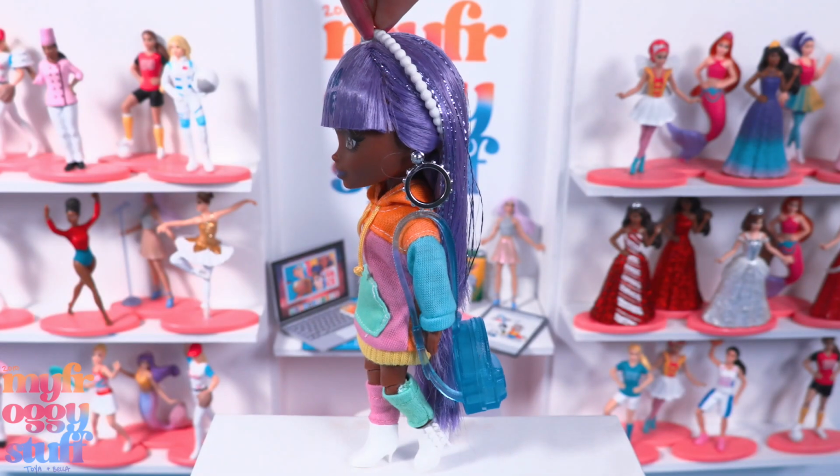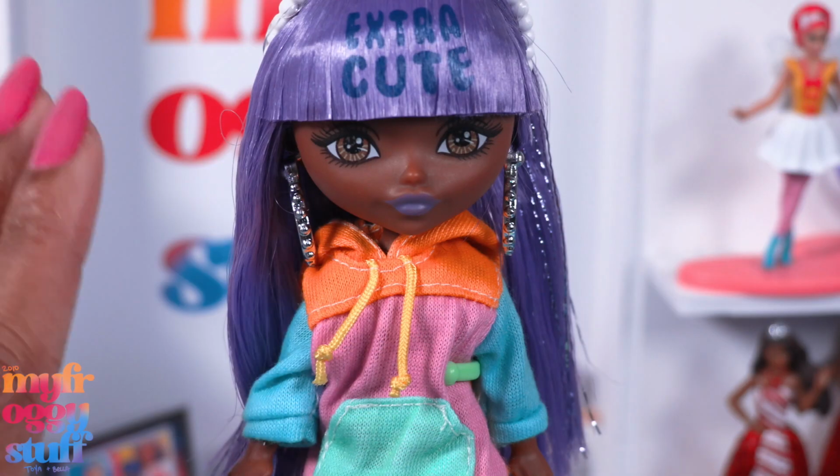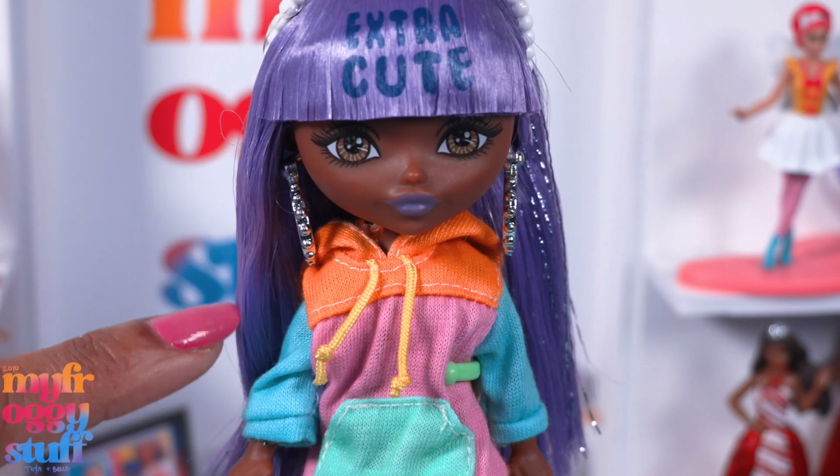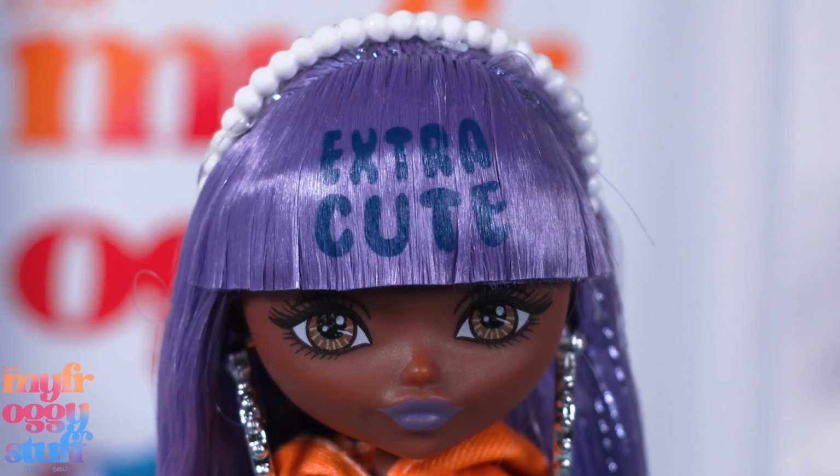Here's that backpack. I'll probably give this to a full-size Barbie. But I am loving the hoodie. Every piece is sewn, no printed details here, except for the hair.